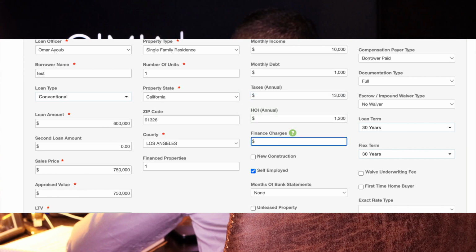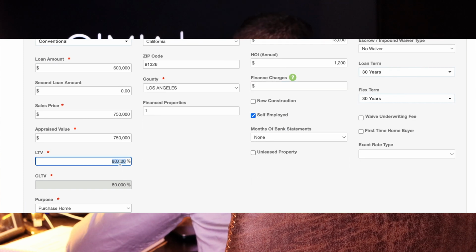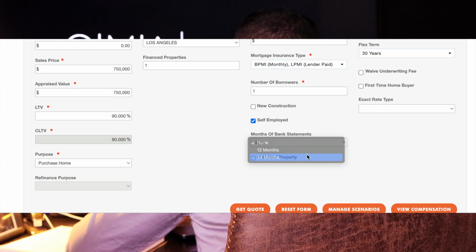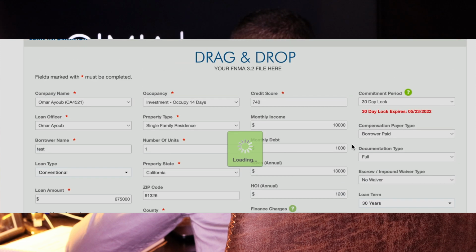Now this will be a sale price of 750,000. That's what it appraised for. We are going to change this to 90% loan to value, and we're going to say that we have 24 months worth of bank statements. Now let's see, I'm not really putting much of anything.